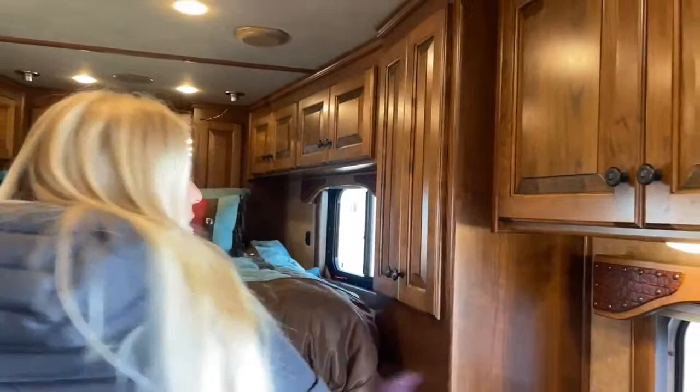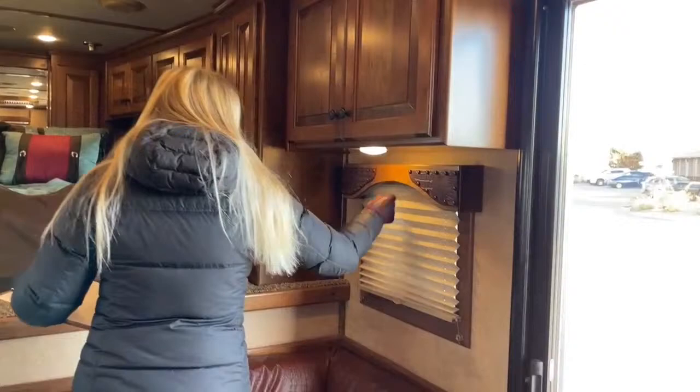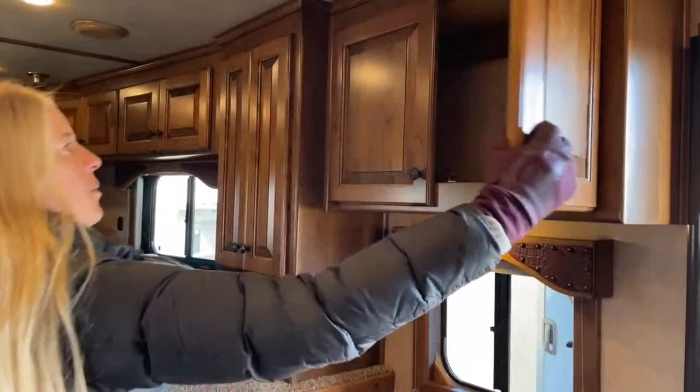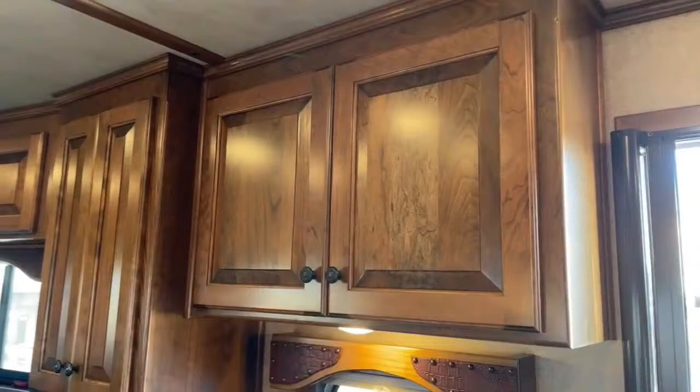These are day-night shades on this little window here, so you've got the ability to run them up and down. Another little light, if you need to use this as like a little reading nook at night, you've got a nice little light that'll shine right down on you. More cabinetry storage above. Just want to point out, with your 13'6" short wall, you have tons of places to store everything.